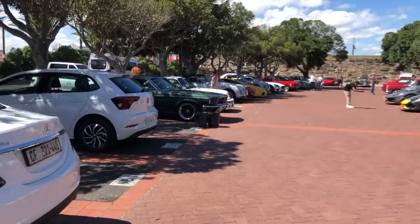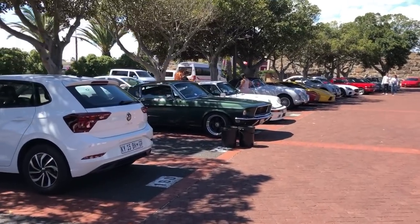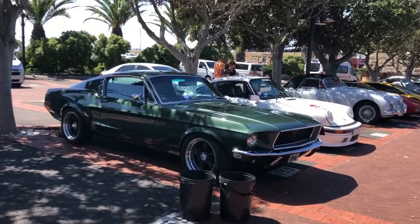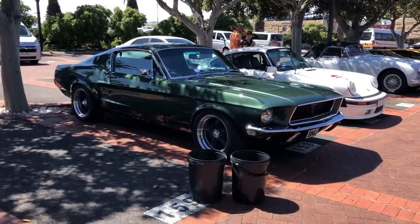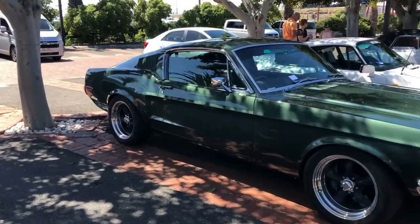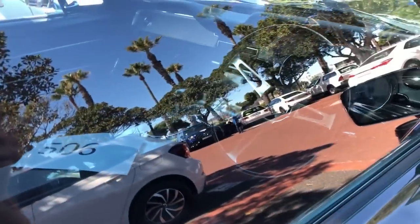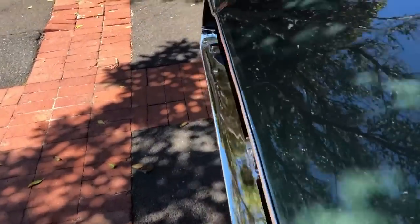We've got this very nice looking Mustang, actually. Sort of has a bullet vibe about it. I don't think it is one of the bullet cars or anything like that, but looking very, very nice. Almost like a resto mod type of Mustang, because it looks more modern inside than usual, but definitely love the color on it, that's for sure.